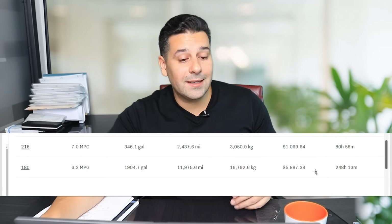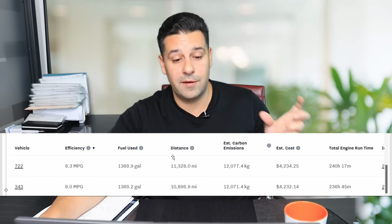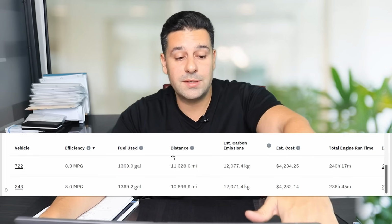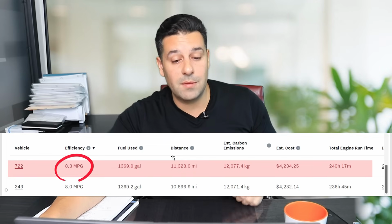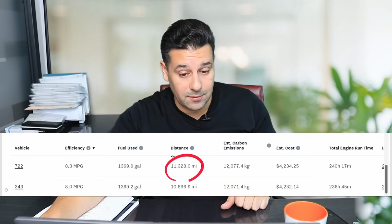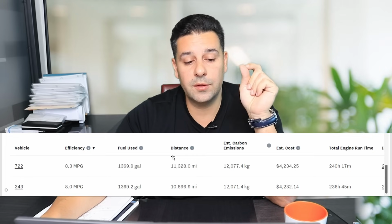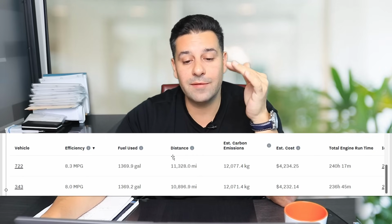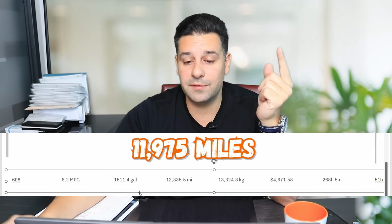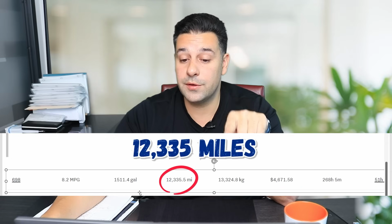Now we're going to take a Cascadia that drove for the exact same miles for the entire month of March, also with similar mileage. So here's the driver, unit number 722, who drove at 8.3 miles per gallon. You can see that he drove 11,328 miles. All right, so that was unit number 180. Now we're going to compare it to unit number 698 because they have pretty much identical miles. So the owner operator drove 11,975 miles, while this company truck drove 12,335 miles.